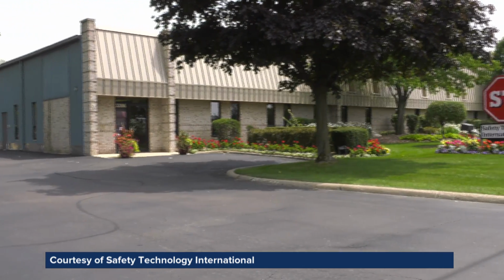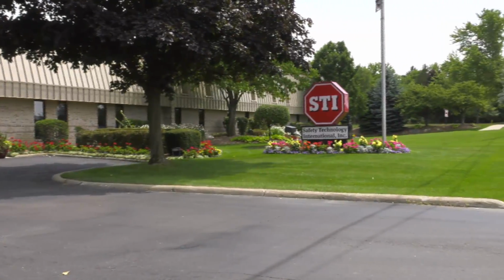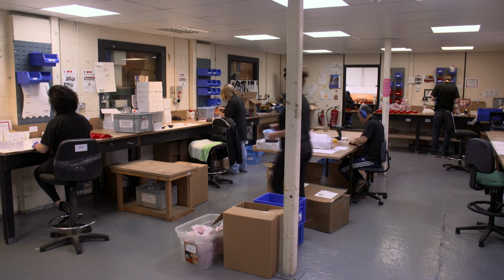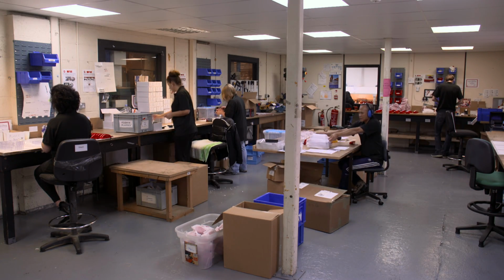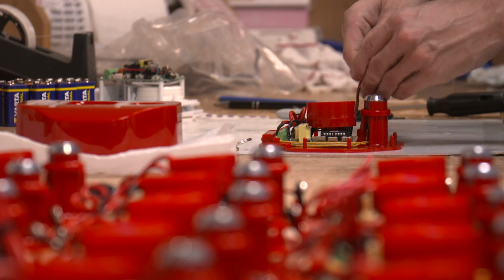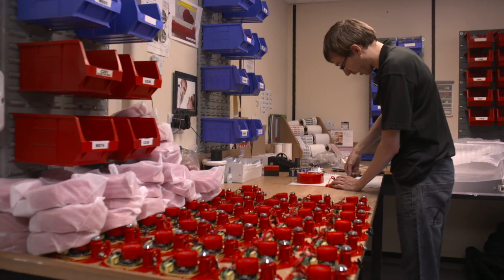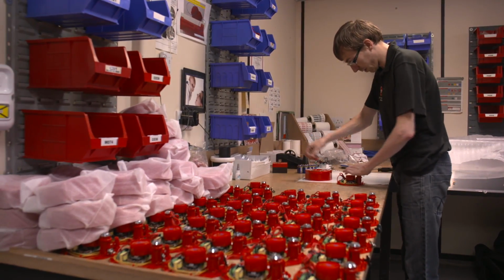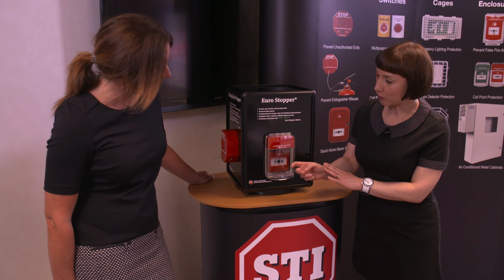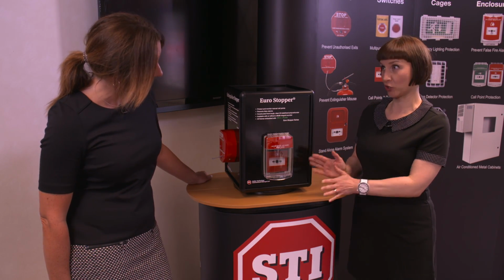From that very first solution, solving a false alarm problem for a school in Detroit, Safety Technology International has grown not only in terms of the US headquarters, but also across Europe, from the UK head office in the West Midlands. The company now boasts over 1,000 products that ensure the time of fire officers across the world will be spent most wisely. As Michaela Ford talks me through some of the range, it becomes clear that when you're innovating against false alarms, you need products for many eventualities.